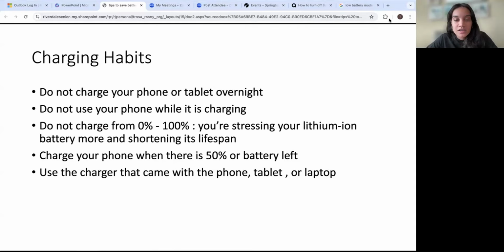Another thing, right, you don't have to charge your phone from 0 to 100%. So if you're someone here today that waits until your phone is at 1% to finally charge it, that's also not a good practice to keep doing, I would say. You are stressing out the battery even more, and once again, shortening its lifespan.